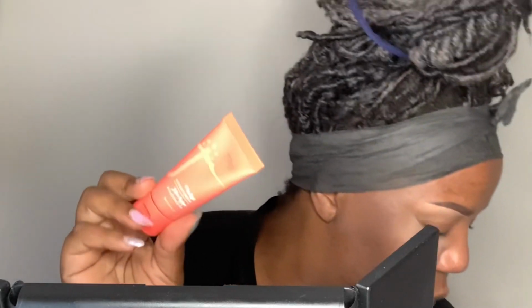It makes it look polished, but if you want a beat, you have to do a whole lot more. Now we're going to the foundation. Again, I got it in Burkina, which is 310. It comes in a tubey tube. I don't know how I feel about that because I can't see what the color is.